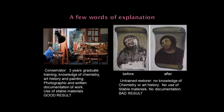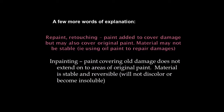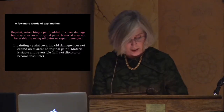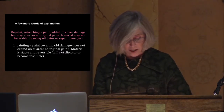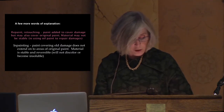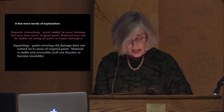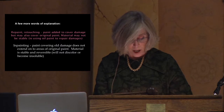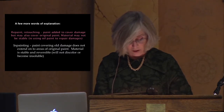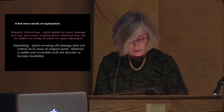Professionals who are graduate school trained and follow these guidelines are called conservators in the United States, to distinguish them from untrained restorers whose concern may be more about present appearance than future stability. The paint that conservators apply to damaged areas is referred to as in-painting, that is, stable paint that does not extend onto areas of original paint. When I use the terms repaint or retouching, I am talking about old repairs made with unstable or insoluble materials, often applied over large areas of original paint, an unacceptable practice in our field.